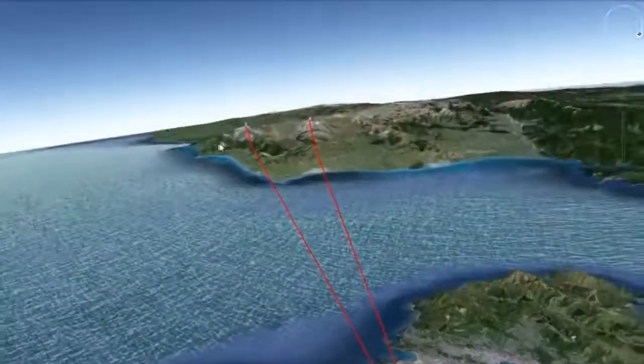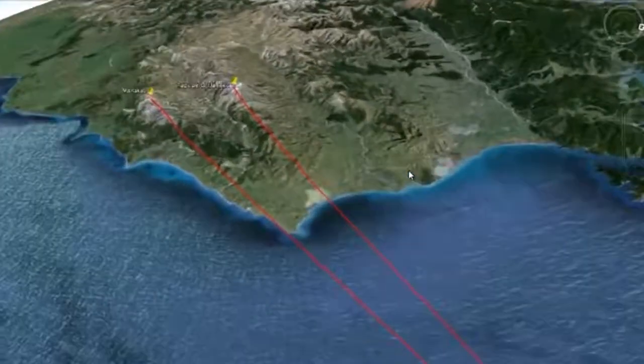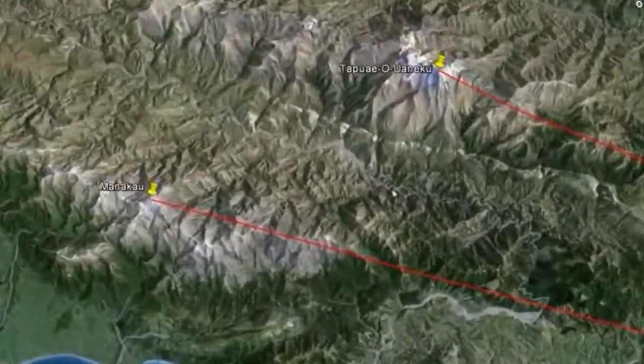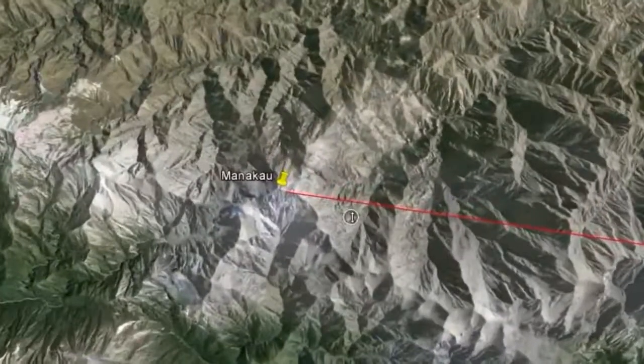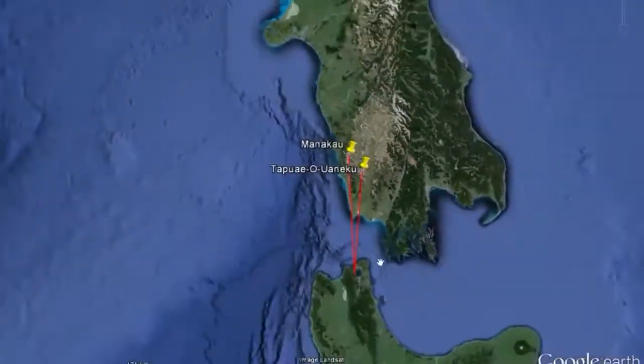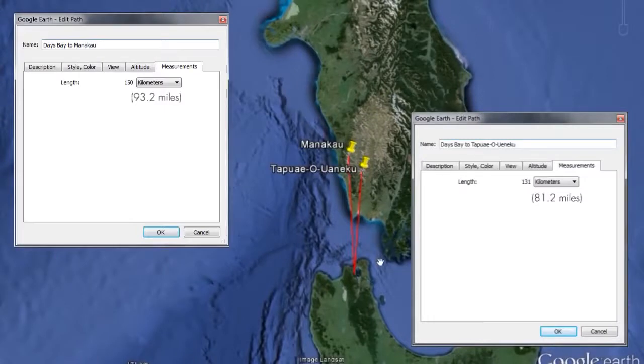Okay, zooming out and over the South Island. They're a bit further away than I thought. Yeah, that's quite a distance. That's 93 and 81 miles. I had no idea they were that far.